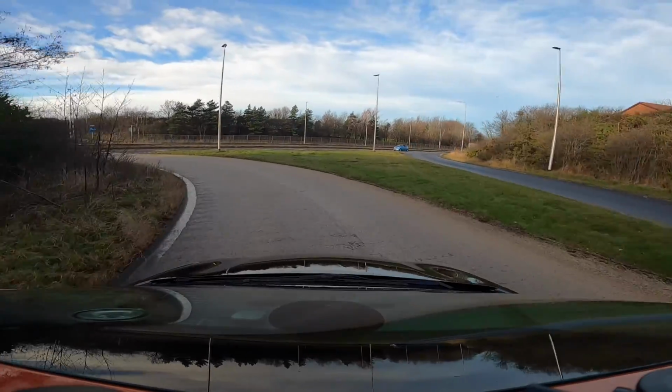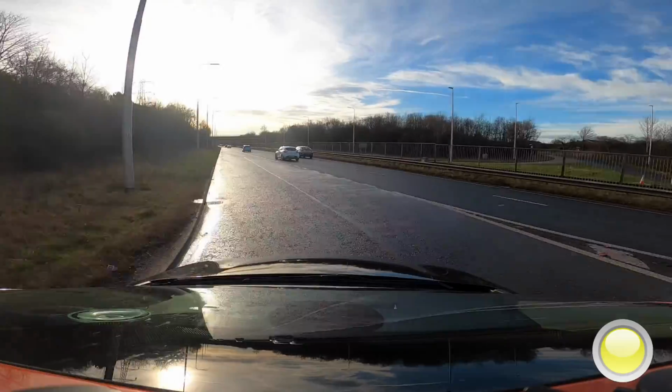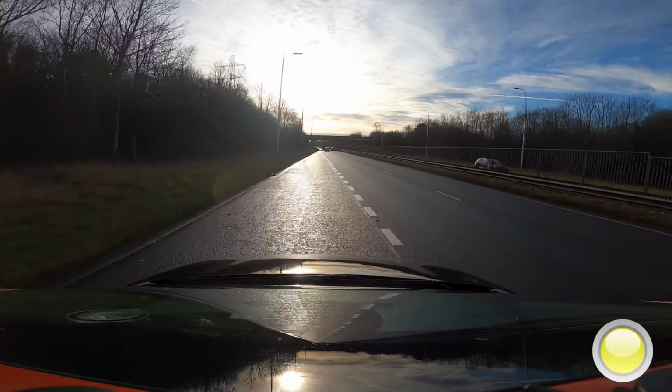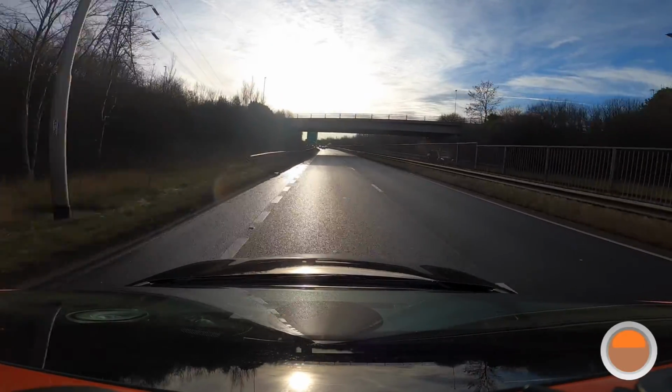It's quite often a mistake to go too fast around this corner, but you need to increase your speed, mirrors, indicate, blind spot, and where safe, emerge onto the A19 and make progress at the correct road speed.